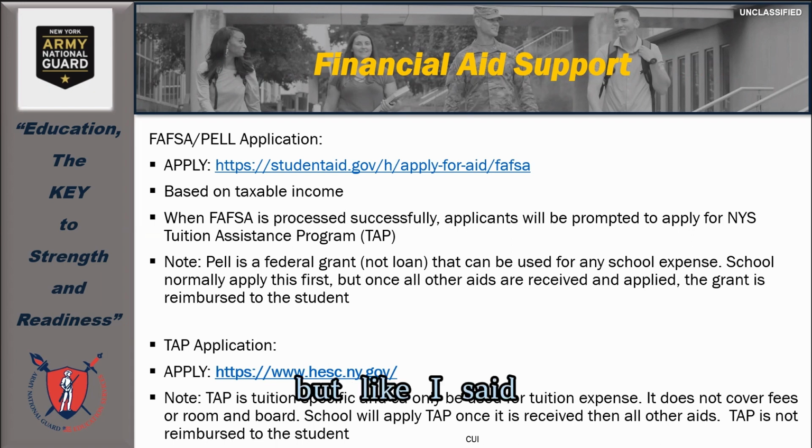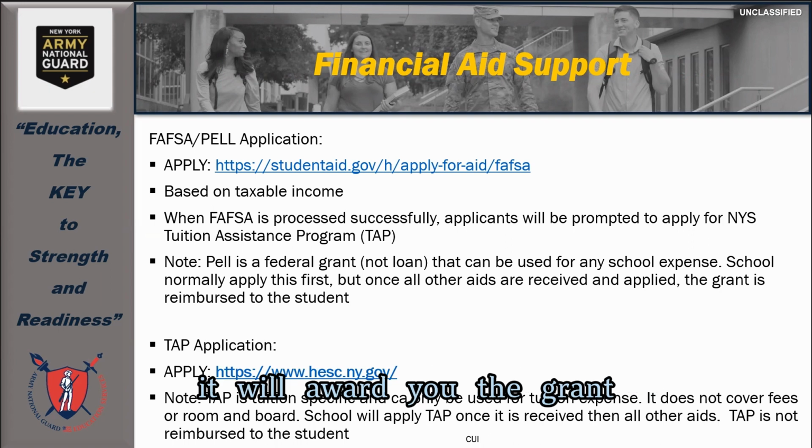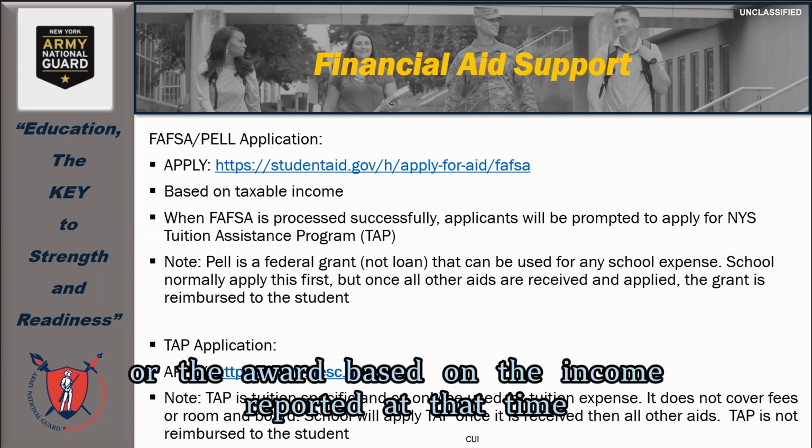They normally open the application window for the next semester year around 1 June of the previous year, so keep that in mind. But like I said, it's income-based, and when you apply for it, it will award you the grant based on the income reported at that time.